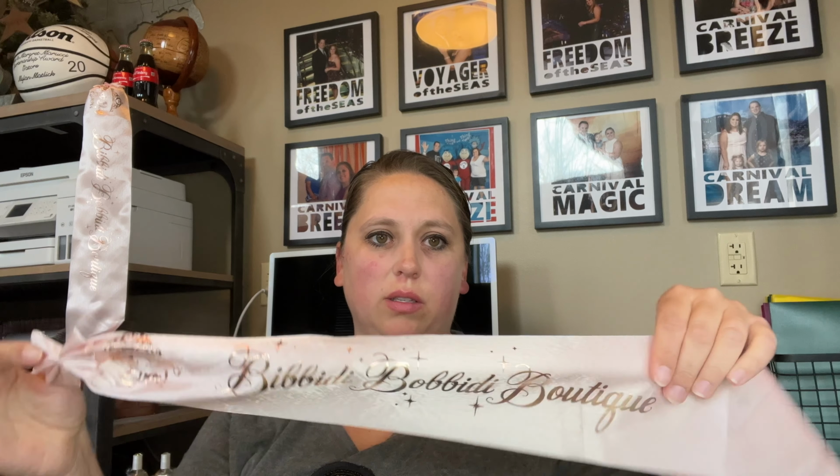They wore their sashes. They loved them. They loved all the attention they got. But every girl who gets a makeover, regardless of the package, gets one of these. They also get the coveted bag. It's a pale pink and it has gold lettering on it. And it's for all their goodies.